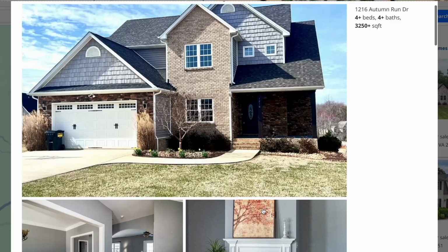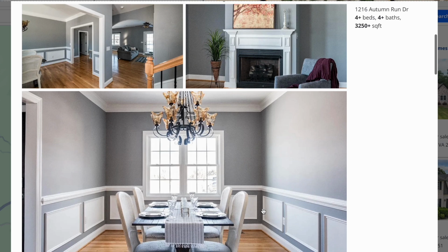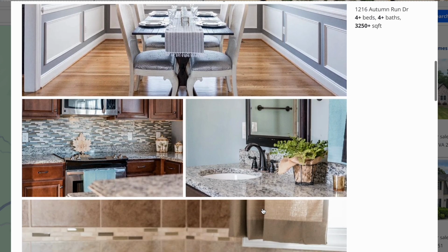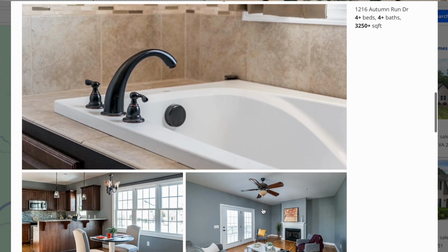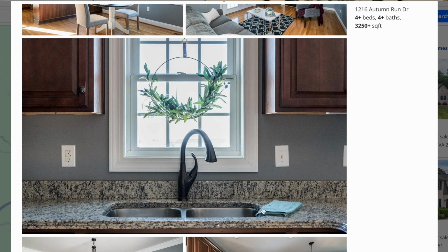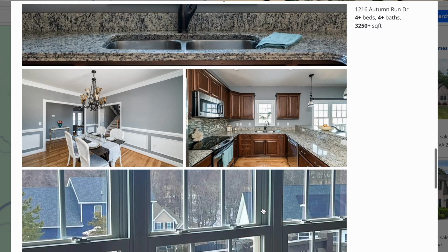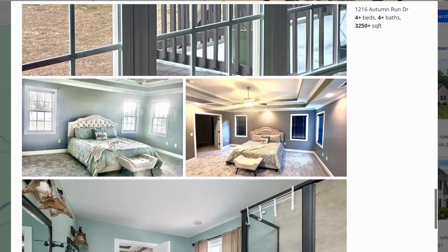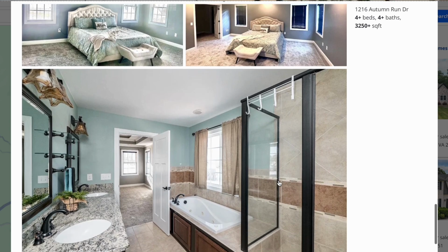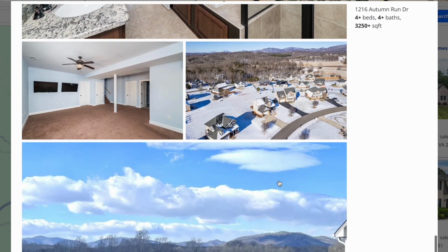But take a look at some of these photos. Really nice work here. The molding in the dining room. You do have the backsplash, granite countertops. Nice, not overly done. Tile work in the bathroom. Now, not all of the kitchen here. See, some of that kitchen doesn't have the tile backsplash, some does. And then you have the tray ceiling in the primary. Good looking bathroom right there.